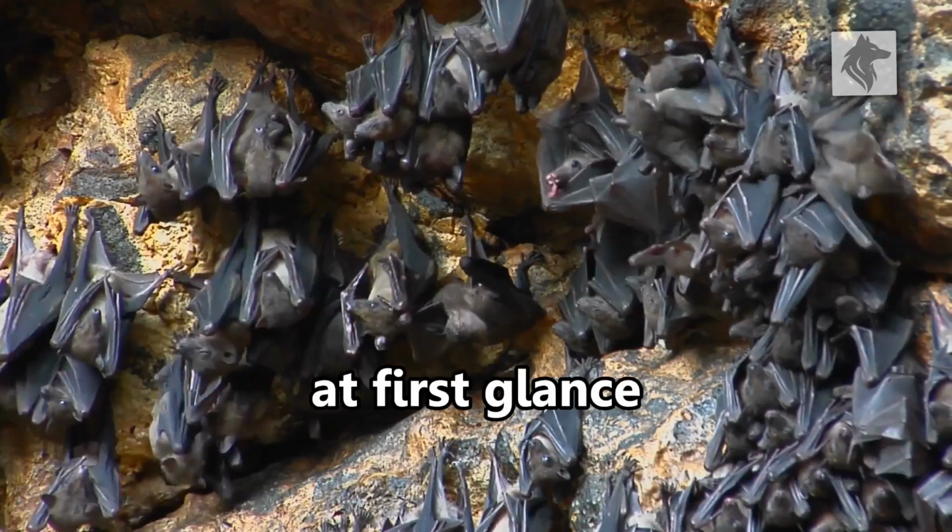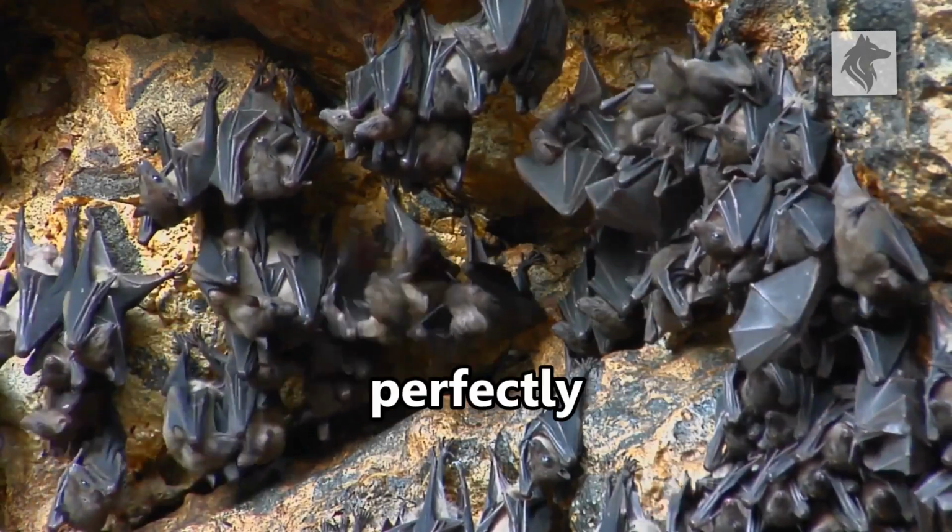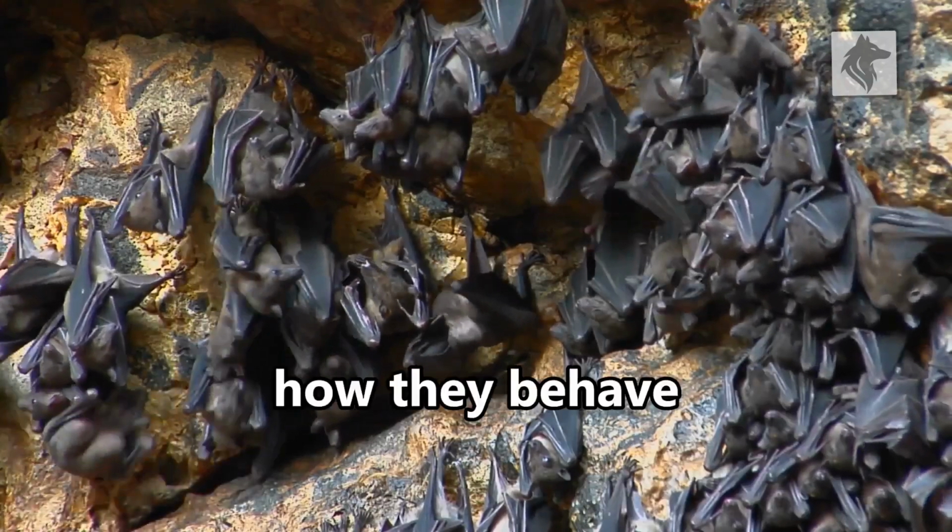Even though at first glance they might look similar, their bodies are perfectly adapted to what they eat and how they behave at night.